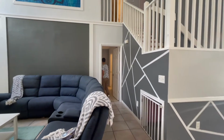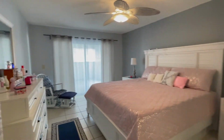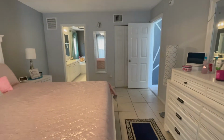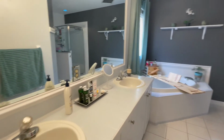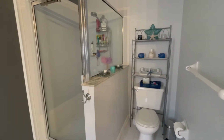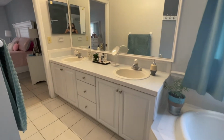Okay, so now I'm walking into the master. The master is downstairs. I continue walking into this master bedroom. It's a good size master bedroom here, and you have a sliding door to go out to the yard. Here is the master bathroom. I'm hoping they're not gonna have others making a higher offer for this property because it really shows very nice.